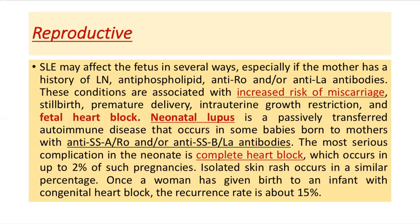As regarding the reproductive system, SLE may affect the fetus in several ways, especially if the mother has a history of lupus nephritis, anti-phospholipid, anti-Ro, or anti-La antibodies. These conditions are associated with increased risk of miscarriage, stillbirth, premature delivery, intrauterine growth restriction, and fetal heart block. So a pregnant mother who has repeated miscarriages, we do an anti-phospholipid antibody test for her. This is one of the causes of repeated abortions or miscarriages.